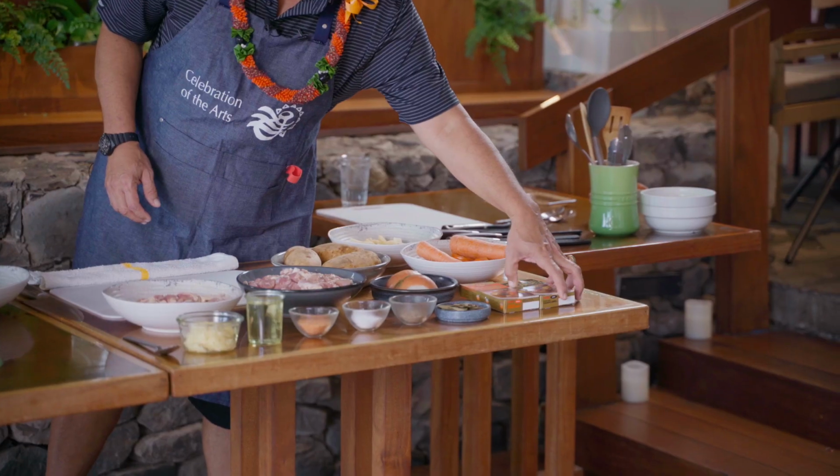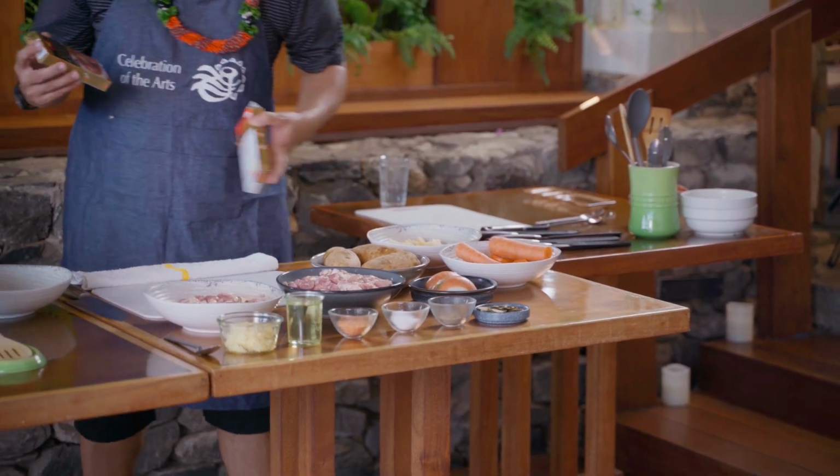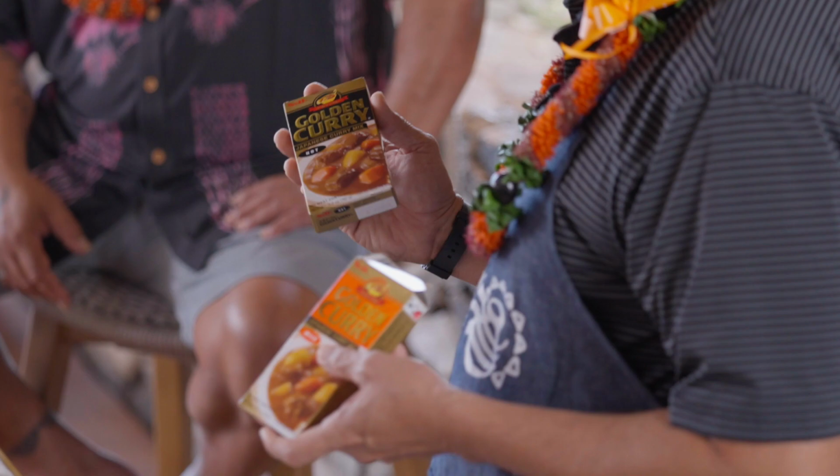Okay, so the ingredients we'll be using today for the chicken curry is chicken. I'm using chicken thighs. Really basic ingredients: potatoes, carrots, round onion, and I like to use this store-bought curry here. There's different spice levels. This is hot and this is mild. It's a commonly sold item at our local grocery stores here in the islands. But let me start off by cutting the chicken.